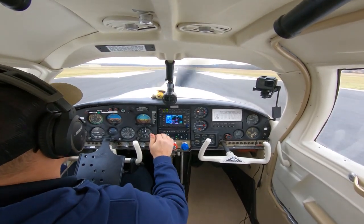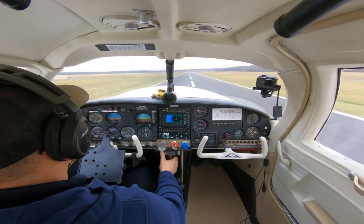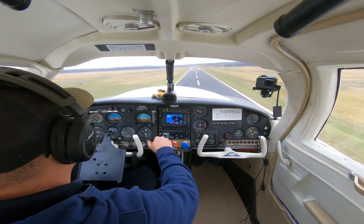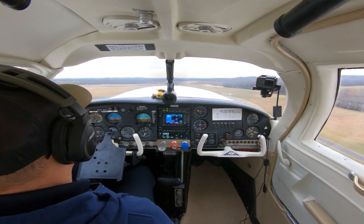Right, carb heat, going in, full power, nice and easy, power's in. Everybody's upwind, 22 Orange County. Here, it's coming up. It's easier that time, look at that, perfect. Alright, trim. And we lose the flaps. Trim down.